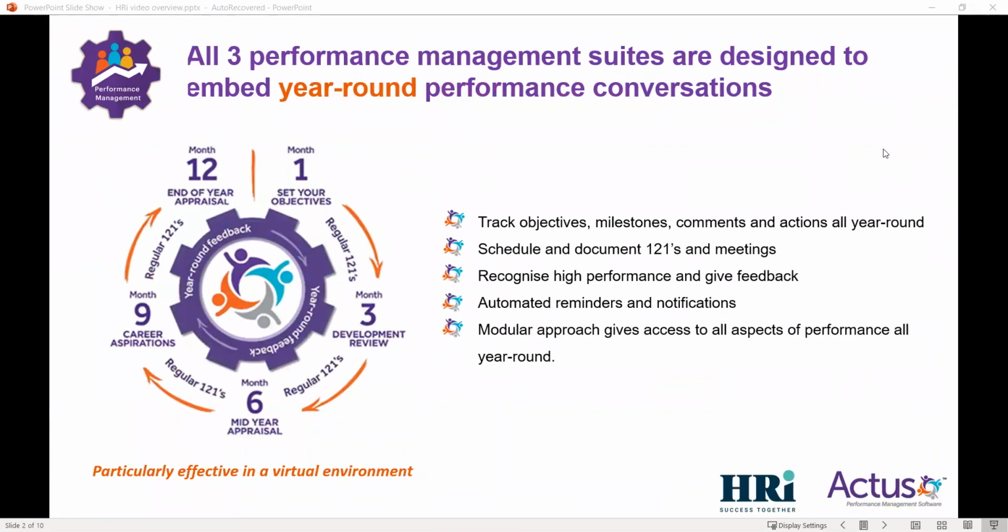Actus is designed to help embed year-round conversations, objective setting, and measurements, together with one-to-one checks. It fully supports remote working or face-to-face conversations. It provides increased visibility, focus, and alignment of objectives. It helps with employee engagement and thus reduces turnover. Furthermore, it professionalizes performance management and supports those honest conversations, helping to address any issues arising early.